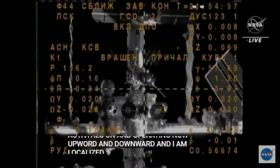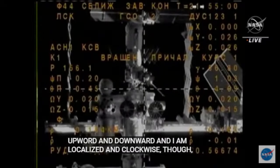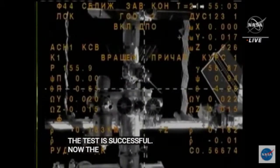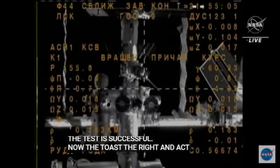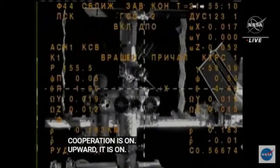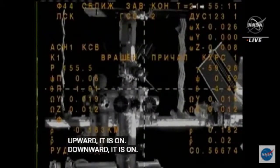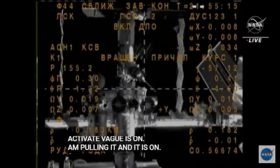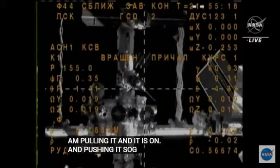The test is successful. Now, route test. To the right, depot operation is on. To the left, depot operation is on. Upwards, depot operation is on. Downwards, depot operation is on. I'm pulling it, and it is on, and pushing it. So the test route was successful. No issues.